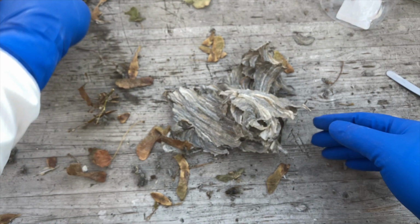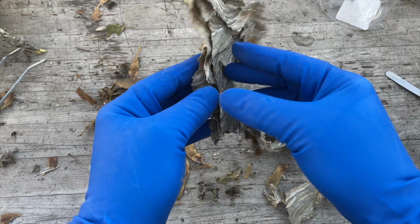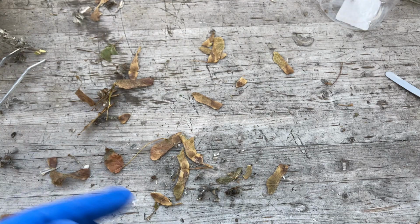Here's the last of the paper for this nest. So far I haven't found anybody living in here. Doesn't mean they're not there, we just haven't gone through every nook and cranny yet. All right, let's move on to the next nest.